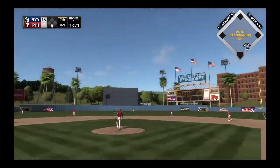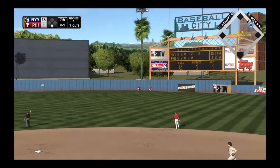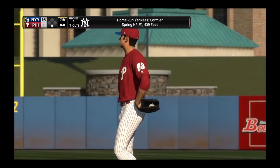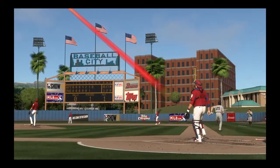Swing and another one deep out to center field. Ranging back is Herrera. That one's out of here. Back-to-back home runs. So it's a solo shot to dead center as this lead got even wider.